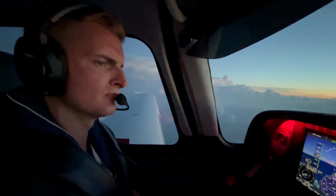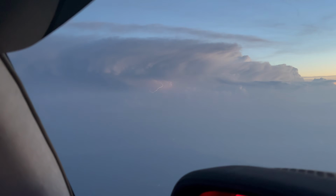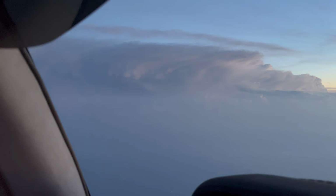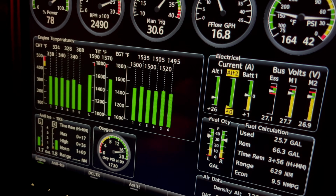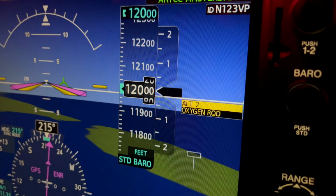Thunderstorms in flight over the Netherlands provides a nighttime spectacle. Oh, look at that. See that? Yeah, spectacular. But then an intermittent alternator failure grabs our focus. We have an Alternator 2 intermittent failure. We're going to route direct from current position to Echo Bravo, Oscar Sierra.